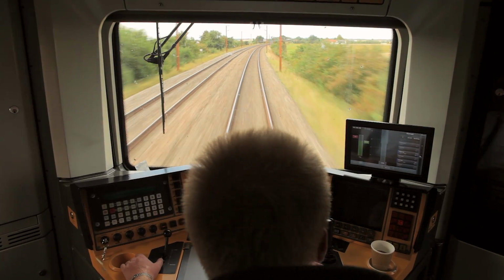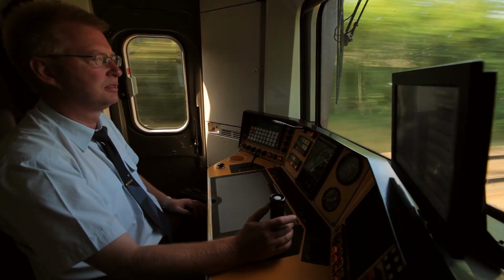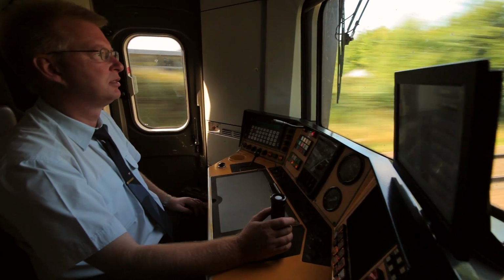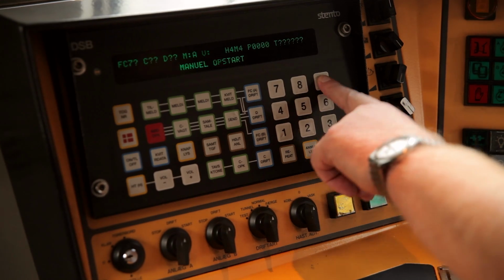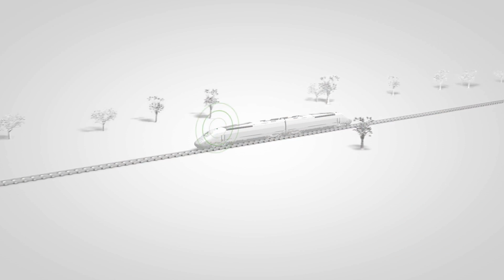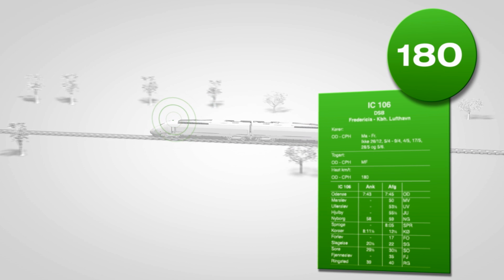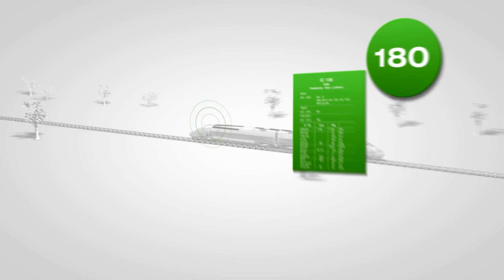GreenSpeed is assisting the new and inexperienced train driver to drive as if he has years of route experience immediately. The moment the train driver enters the head code in the train radio, GreenSpeed is activated and starts gathering and processing all necessary information from the GreenSpeed data center.